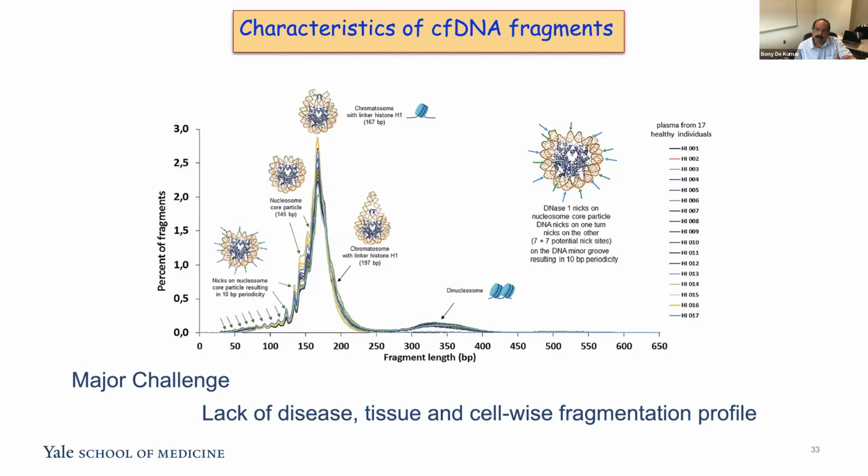These fragments are very characteristic for tissue as well as for various conditions.